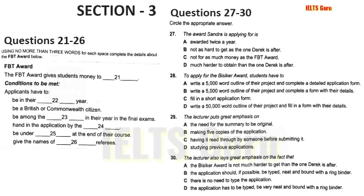OK. You do know that you have to satisfy a number of criteria to be eligible for each award. Yes. The book is here somewhere. Right, here it is. For you, Derek, let's see. The FBT award. The conditions for that are you have to be in your 4th year, as you are. OK. You have to be a British or Commonwealth citizen, so you're OK on that one as well.